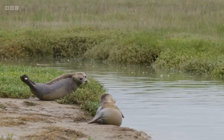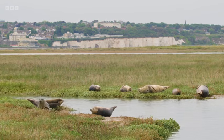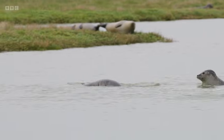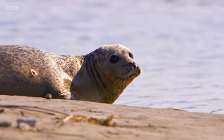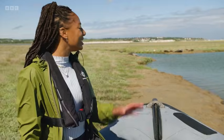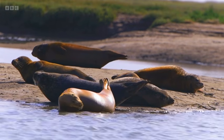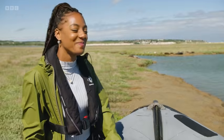The recovery of these seals is a good news story for the Thames, but it doesn't mean all the work is done. There are still challenges to face in the future, with pollution, climate change and increasing water temperatures all posing threats to their long-term survival. It's so encouraging to know that the seals here are sustaining a breeding population. It just brings home how vital it is to protect these really important habitats.